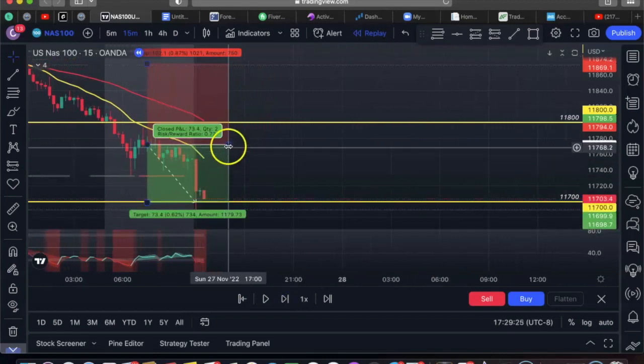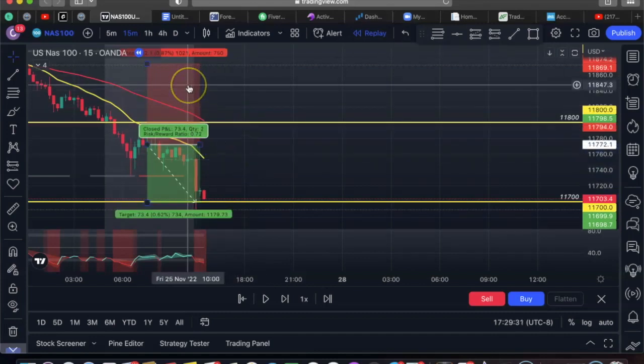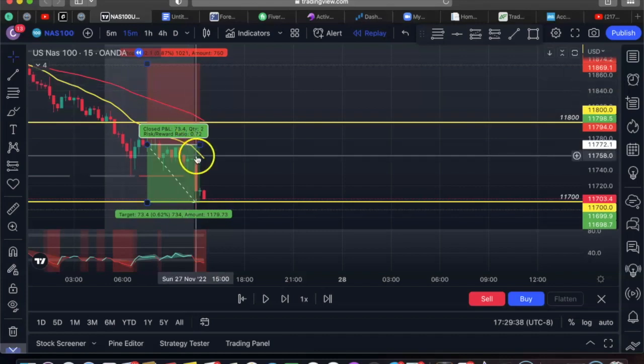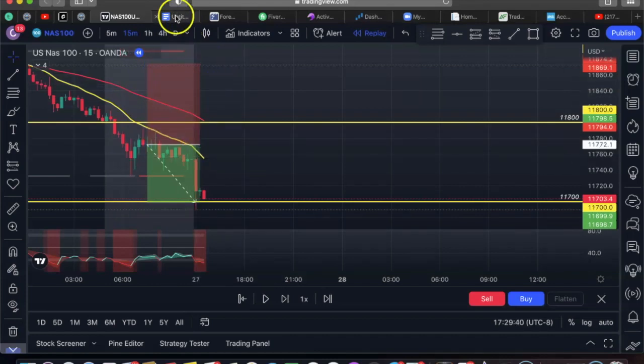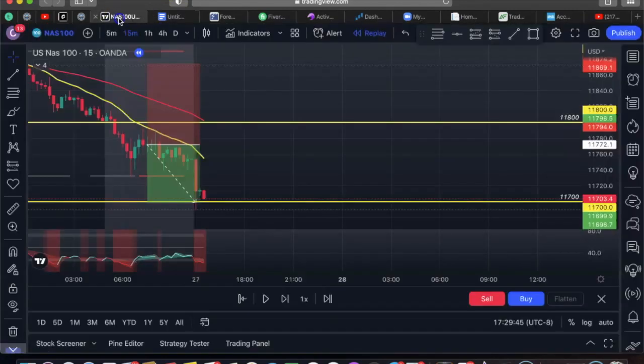All right, TP was hit right there. So on that trade, I wouldn't have had that big of a lot size. I do tend to use a little bit bigger of a stop loss when I'm trading NAS 100 and US 30. So this was a winner right here. It met the requirements on my checklist. Now let's uncheck these, and we're going to look at the next couple of days.